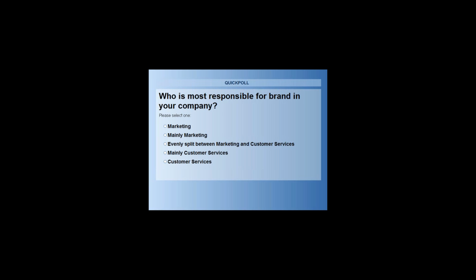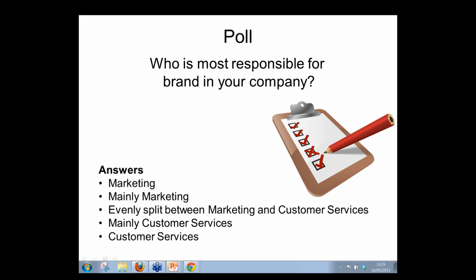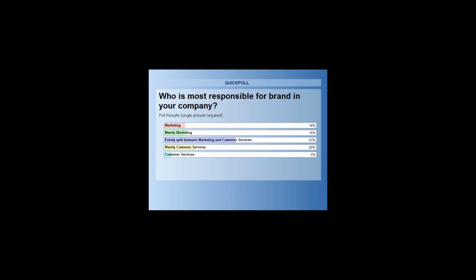Richard, any guesses where you'd put it on the continuum? I think if you looked at this a year ago, maybe 2 years ago, marketing would be 100% responsible. But I think, as we've seen, the rise of social media means that customer services are having more and more of an influence on companies' image and brand externally.